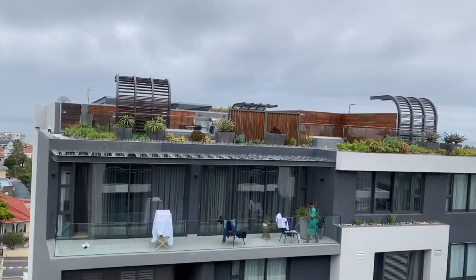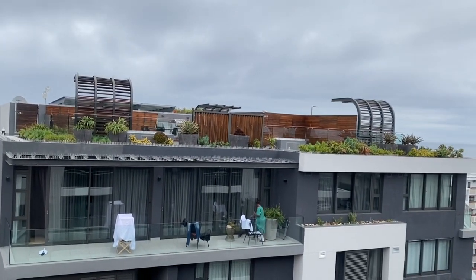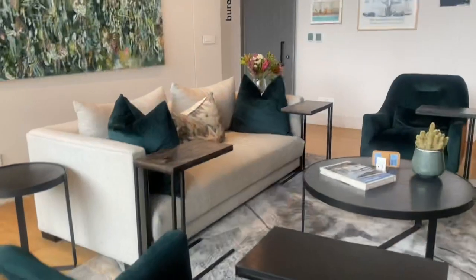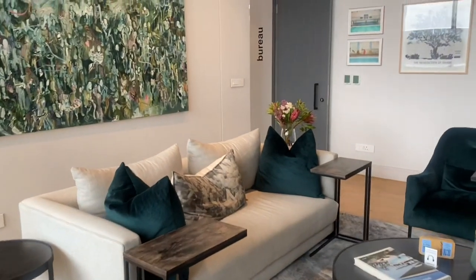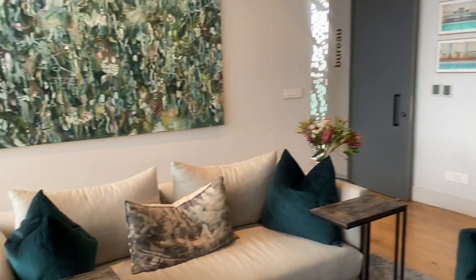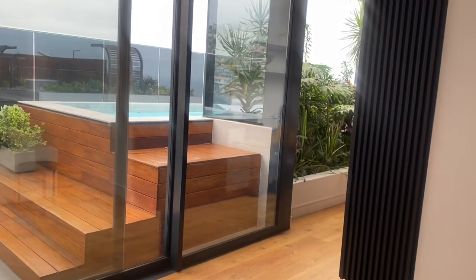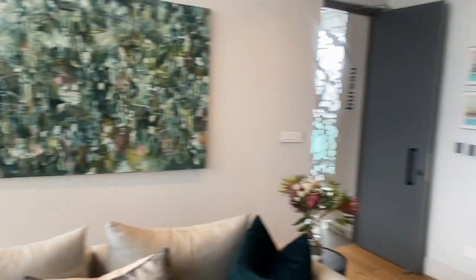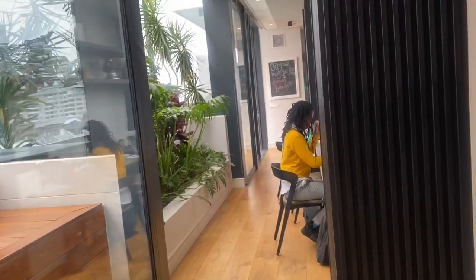So gorgeous. Look at this neighboring hotel, also has a nice rooftop. This is the lounge area on the rooftop. So you can see the swimming pool is right outside. So yeah, and the restaurant is down there.